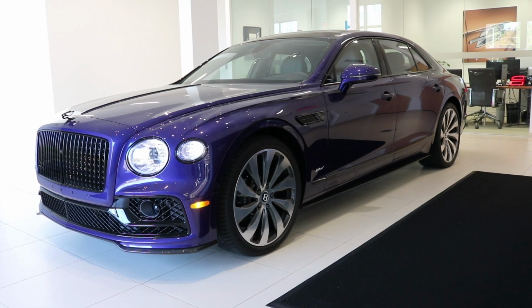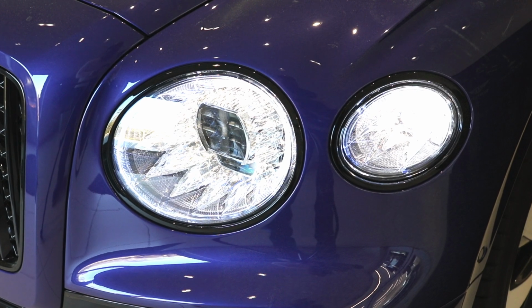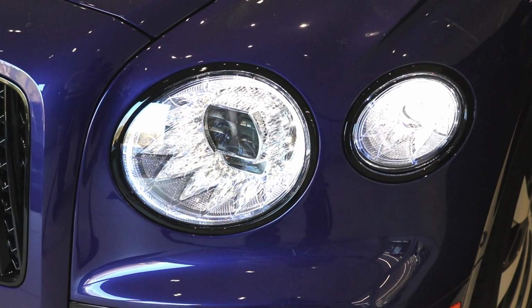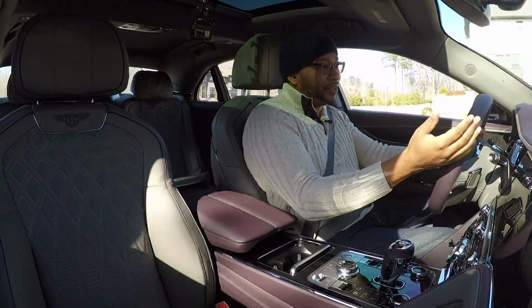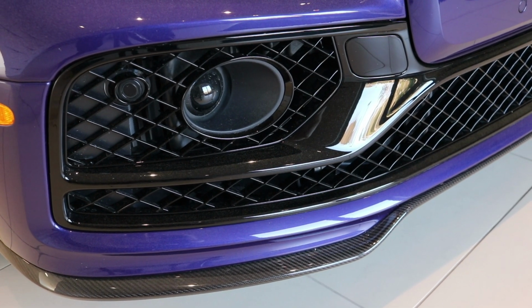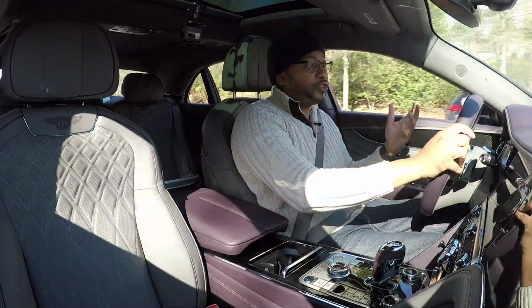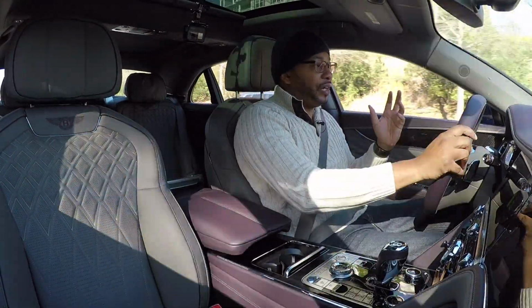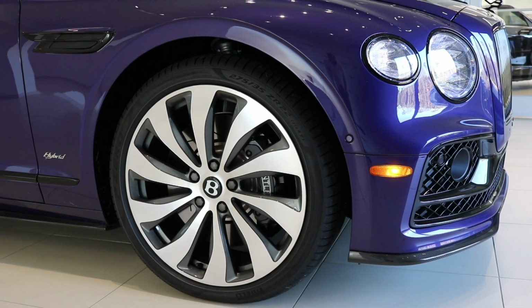Again, when it comes to the looks, you're still getting those Bentley details, the matrix grille up front, the crystal cut headlamps up front as well. You're still getting all those intricate details that Bentley is known for. This particular model has the carbon fiber accents on the front splitter and side sills as well. And then you have the Mulliner specification, which is giving you those 22-inch huge directional wheels. I love the wheels on these Flying Spurs. That really just sets it off.